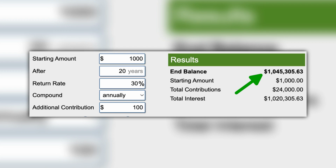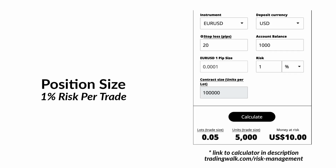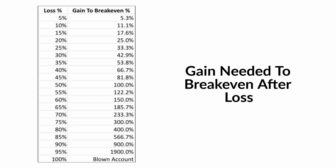Now, there are more important things we need to consider when talking about how to grow a small trading account. It's definitely position size. I recommend when you're starting out just to follow the 1% risk per trade rule, risking 1% of your account value per trade. Because if we look at this chart here on why risk management is important, the percentage gain you have to make back to break even after a few losses increases exponentially when you lose more.